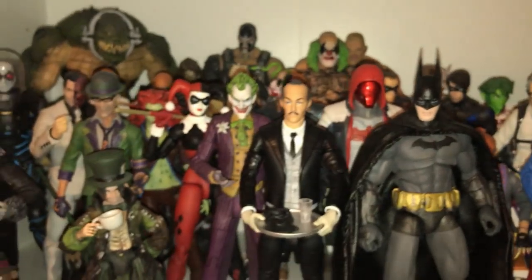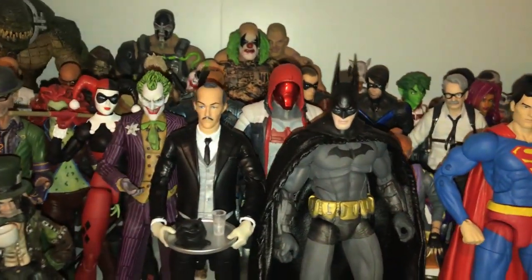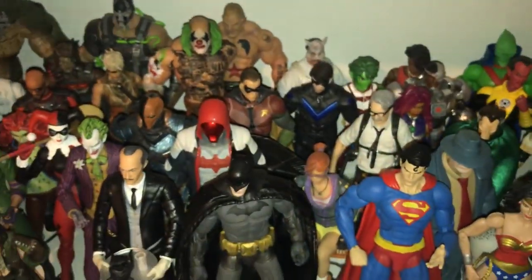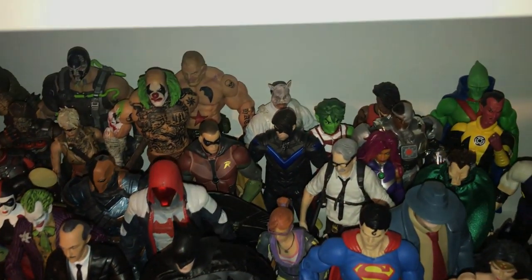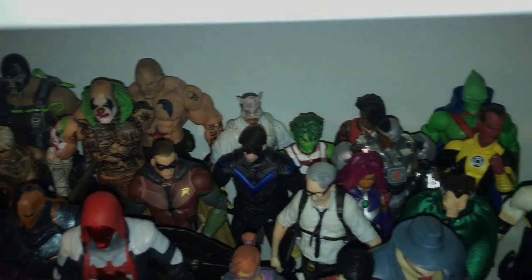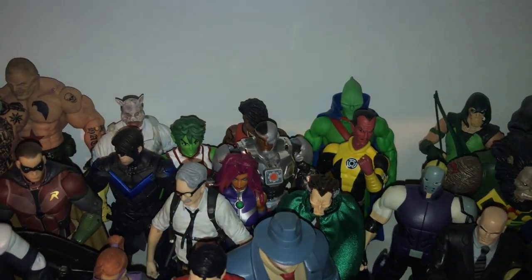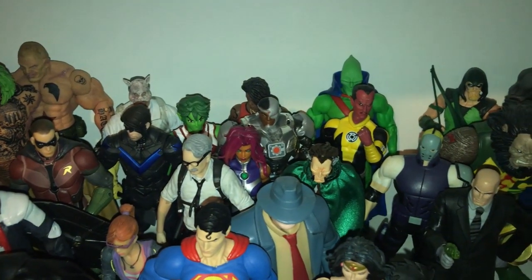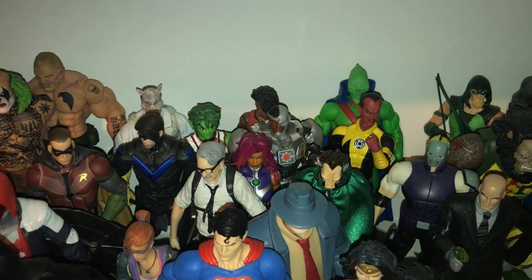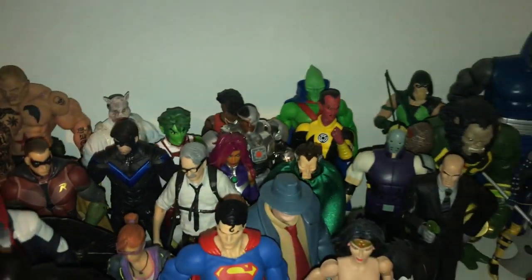We have my customized Alfred, so he looks a bit droopier. We have the Red Hood GameStop exclusive figure, really hard to get hold of. Really expensive too. And we have Nightwing, Robin, customized Professor Pig there in the background. Some Teen Titans to go with Nightwing. To this day, I still don't really know a good Cyborg figure that I find appealing, so I just picked this one because it reminded me the most of the animated show.